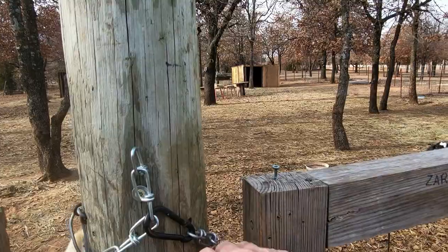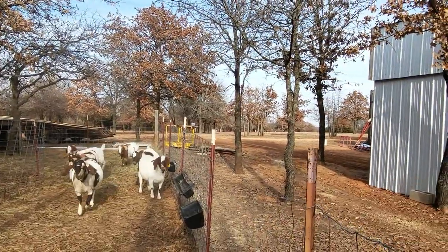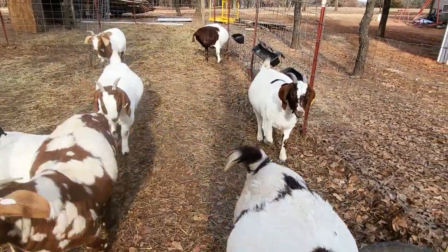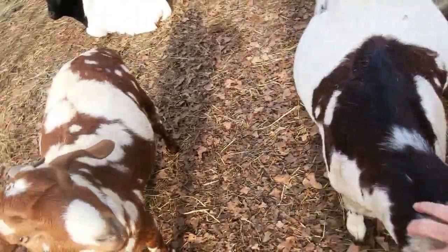So let's check on the goats, see how they're doing, and make sure none of them is showing any progress right now. Let me turn you around here. Let's just go in so we can see them better. All right. Girls, how y'all doing? Are you keeping them babies in? Huh? Are you keeping those babies in there?